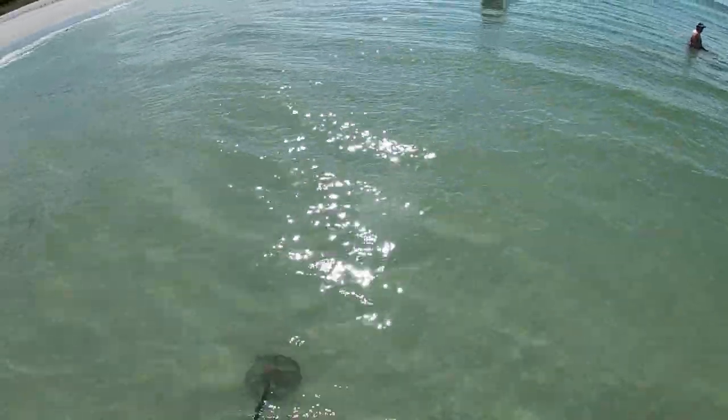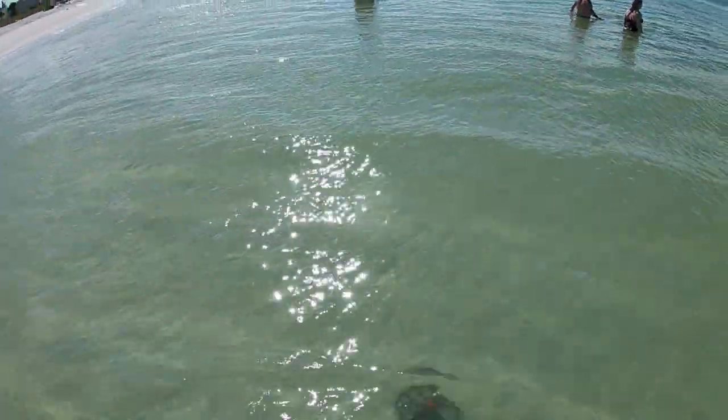But the water's been so cold that nobody wants to go out very deep. And now the low tide's at noon.